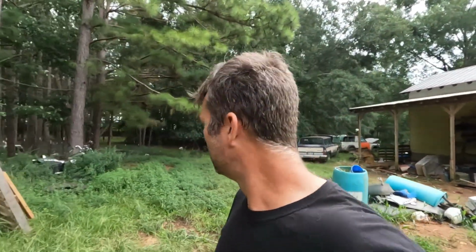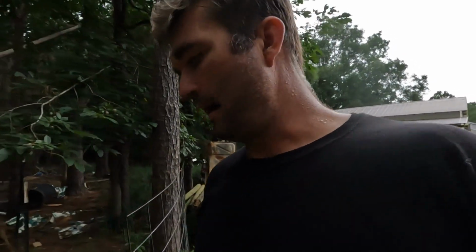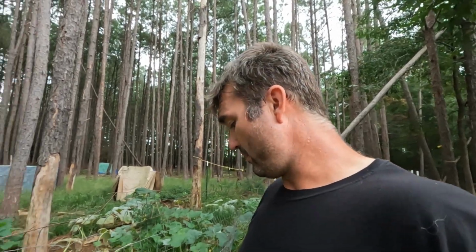All right, so now that you know my culprit and you've seen the crazy furry thing, we're going to see if this will work. Repels all. I'm gonna have to take this wire anyway, and if this doesn't work, then we're going to build at least a little section of chicken wire fence, at least around part of it, because I really want to figure out what exactly this is. Pumpkin, maybe? What kind of pumpkin?